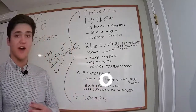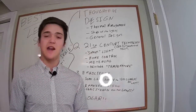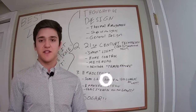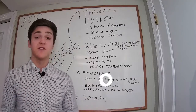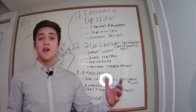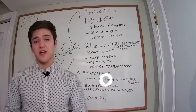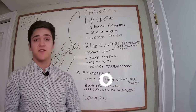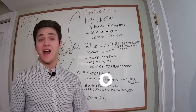So number 3, I've got efficiency. And this kind of goes without saying, because when you're looking at putting in any new business asset, oftentimes the biggest factor is the dollars and cents. Is this going to save me money? Am I going to be able to afford this? And efficiency is a big factor in that, because if you are cutting down wattage and raising light so you get more light for less money, you're going to get that return on investment much faster. So are the lights that you're putting in going to bring you an ROI fast?